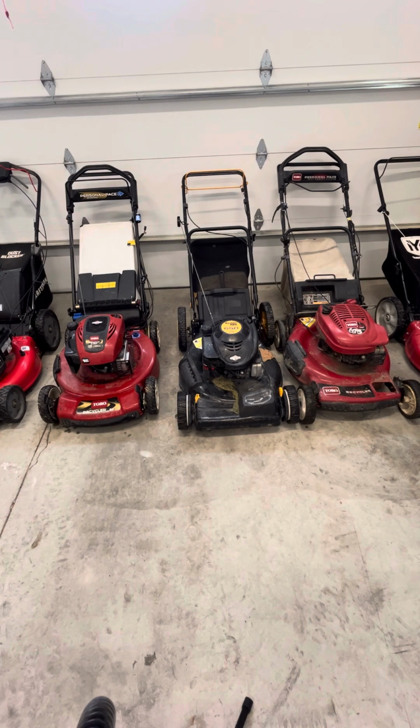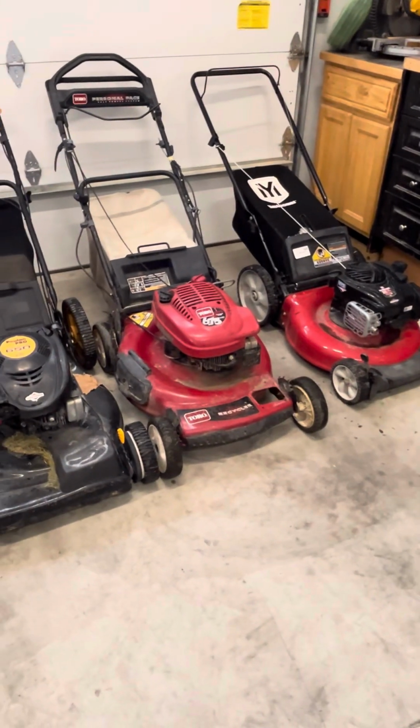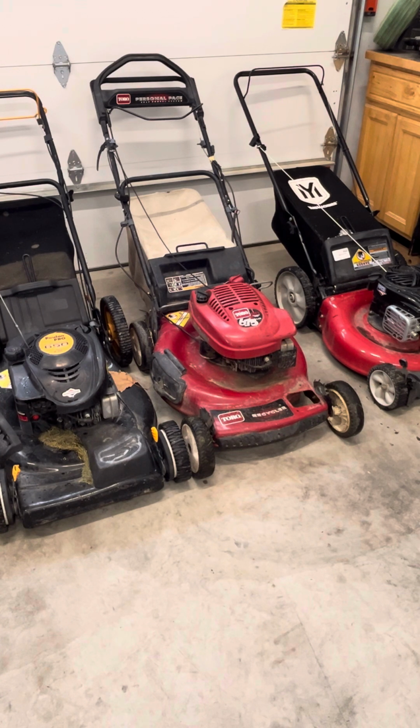So if you have just a straight push lawnmower, like this Yard Machine over here, then there's not a self-propel drive that's going to break down on you. So if you want the most maintenance-free, less likely to break down, then I would go with a push lawnmower, and it will hopefully last you a long time depending upon how you treat it. But at least you don't have to worry about the self-propel going out, so it won't cost you money down the road with that.